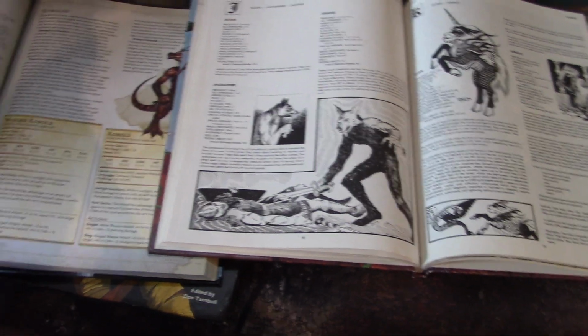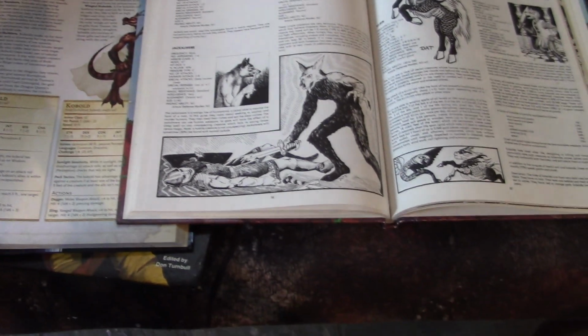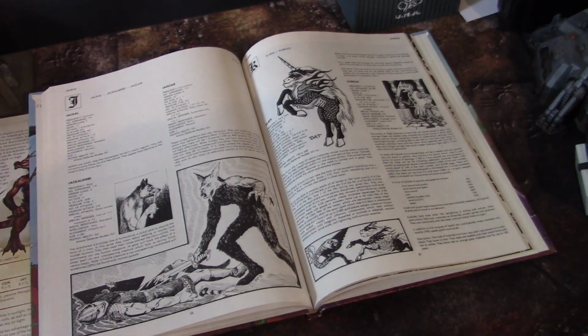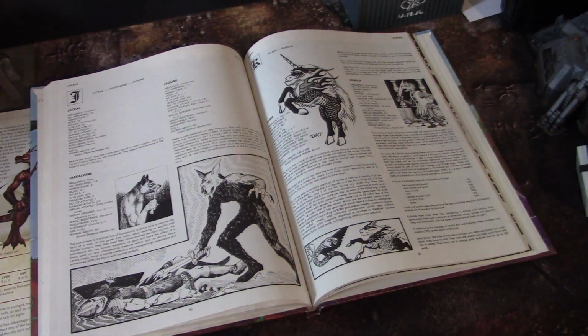Yeah, I've got time, so let's plow right into Kenku. So we're into the K's now. Now, Kirin is absent. However, I think Kirin is in one of the expansion books. Oh, I still didn't bring them down. Lame. So you've got kobold.